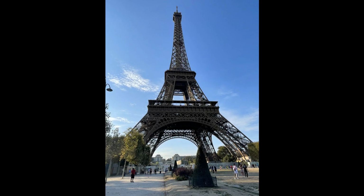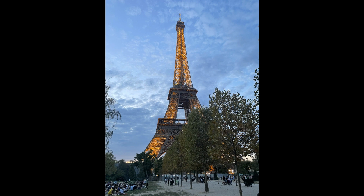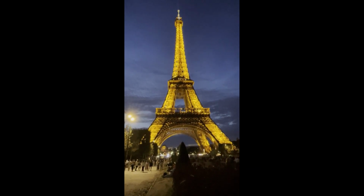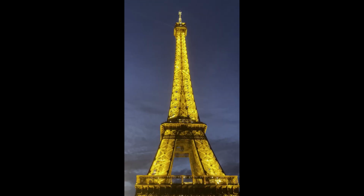After a great ride on the carousel, we crossed the street and found a place to sit and relax on the Champ de Mars while we waited for the sun to go down. So we're here at the base of the Eiffel Tower. The lights come on just after dusk, but the sparkles don't start till the top of the hour. So we're gonna wait it out and see if we can see some sparkling.